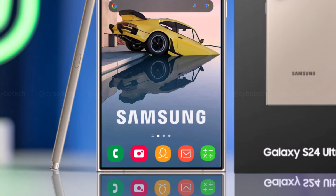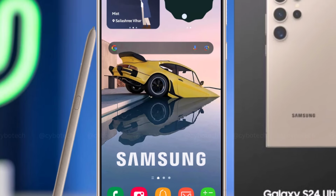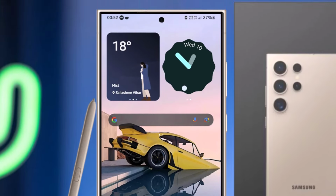Additionally, it looks like the S24 Ultra might have a flat screen and possibly even stronger glass, which will make it more durable, especially around the edges.